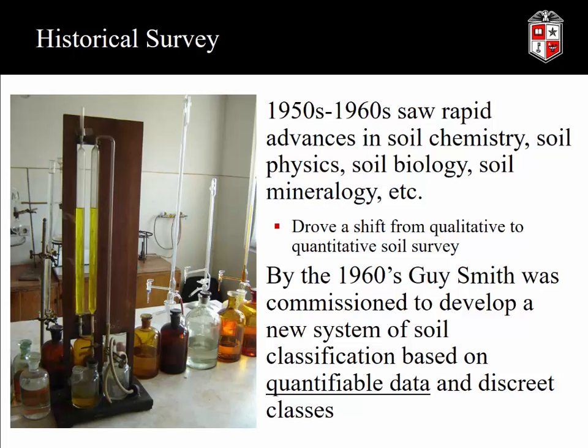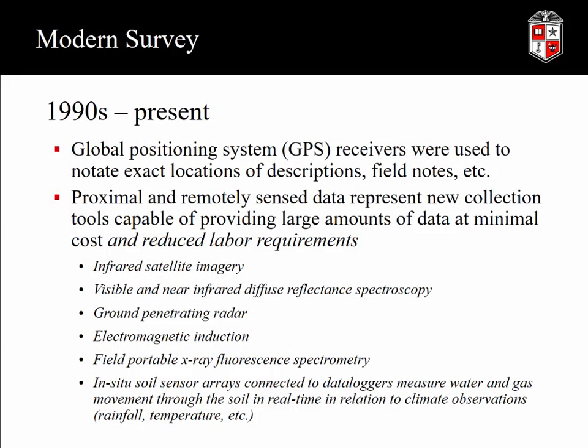And the reason our system is so much thicker and has a lot more heft to it is because we have all of these discrete quantifiable classes saying, in order to have this kind of horizon, you need this thickness with this amount of property and this position in the landscape. We very precisely map all of that out in quantifiable classes.